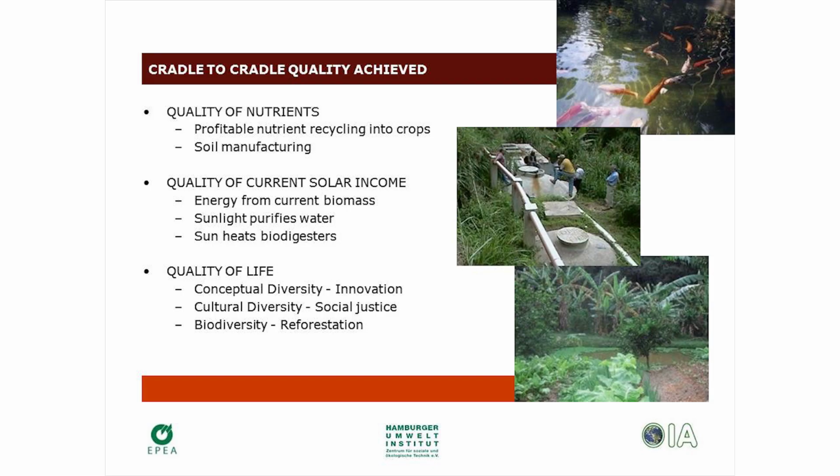In summary, what we actually achieve with these projects is a quality of nutrients, profitable nutrient recycling into various crops. We manufacture fertile soils, a very important issue worldwide. We have a quality of energy by using current solar income. We're gaining energy from current biomass. We're using the sunlight as an important purification factor in the water treatment. And of course, we're producing methane with the biogas digesters, which also is an energy source.